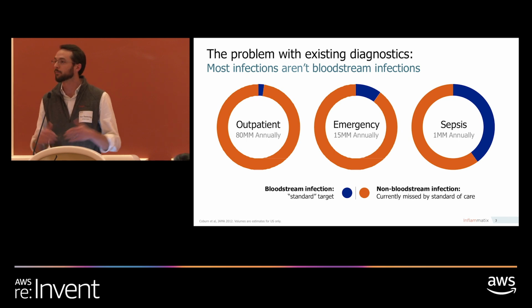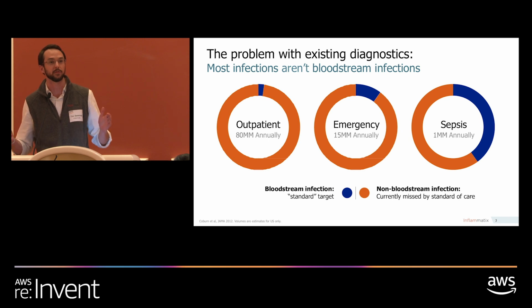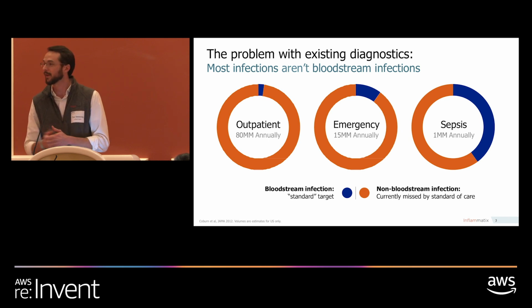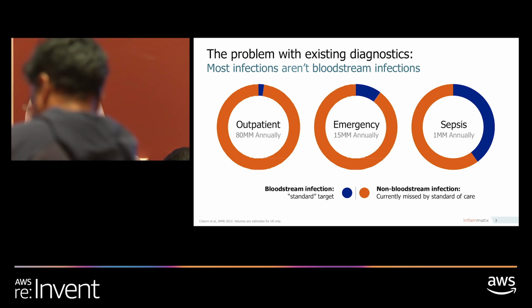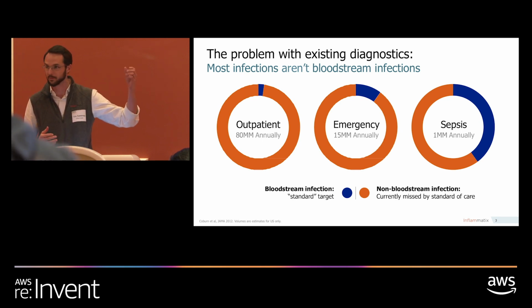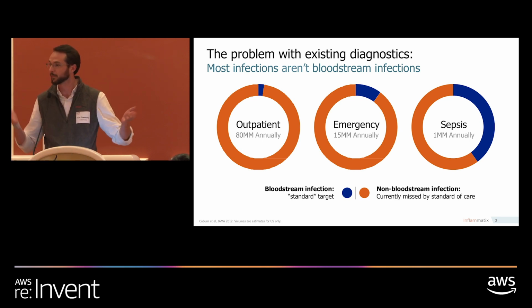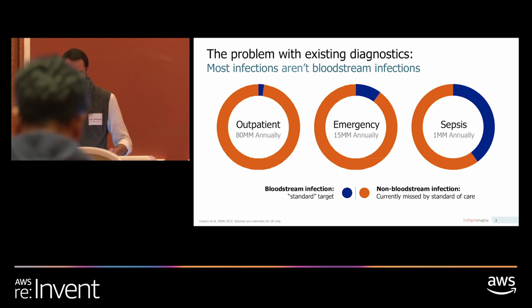And if you go into a broader population, something like emergency department patients that are just diagnosed with an infection at the end of their hospital stay, only about 10% have a bacterial infection. And in outpatient pneumonia, it's like 2%. So you have this big diagnostic gap between where most diagnostics focus, which is looking at the blood because it's easily accessible, and what physicians want, which is something that can tell you whether or not you have an infection, not just a bloodstream infection.